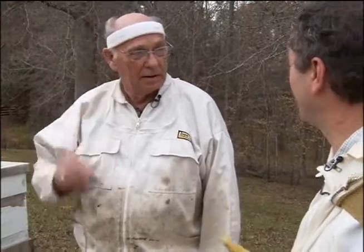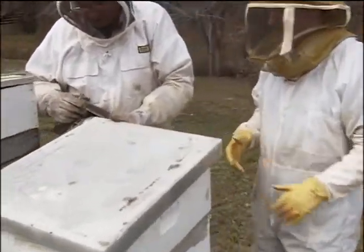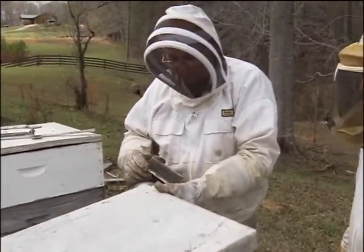Right. Do you have an idea how many hives you have? About 80. 80 hives, and how many bees are populated there? Between 40 and 60,000 in each hive. That is a bunch of bees. How many times have you been stung? I don't know. Hundreds. Several. I'll usually just put a little bit of smoke in the top when I open it.